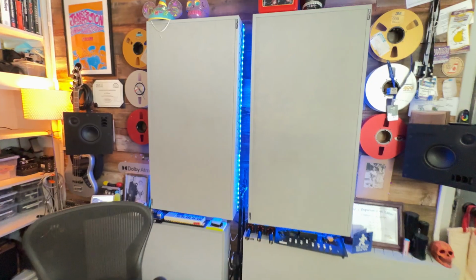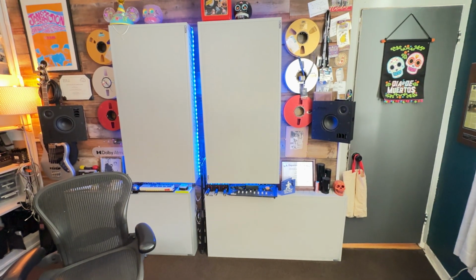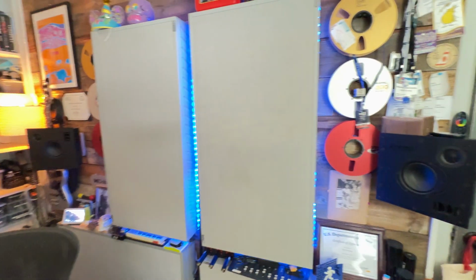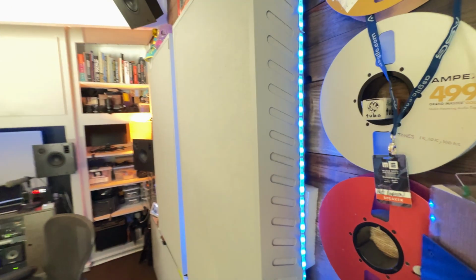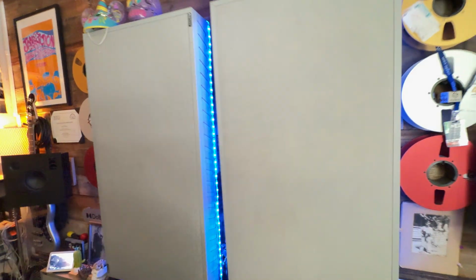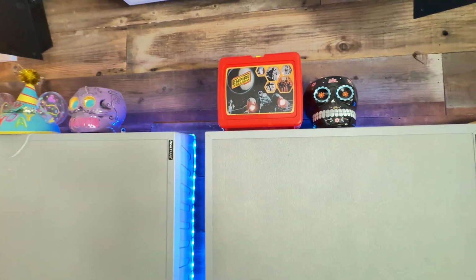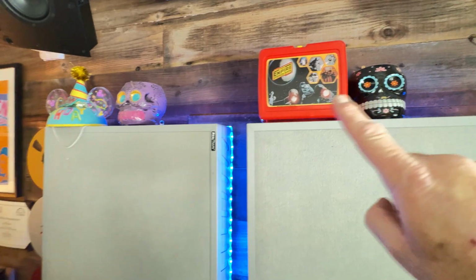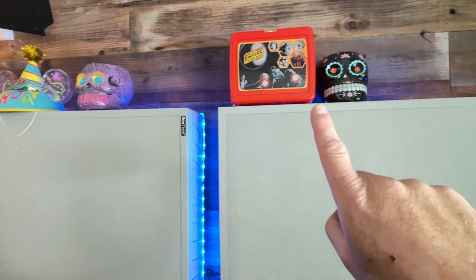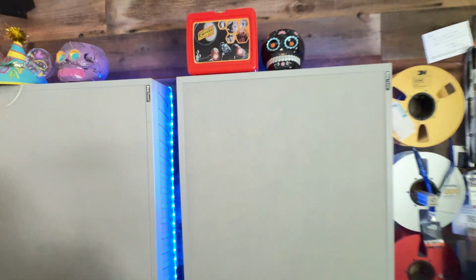These acoustic treatments, these bass traps here are from Real Traps. I got those many years ago. As you see, they're 4x8, and they're 6 inches deep. On top there, we've got more Day of the Dead stuff, a 50th birthday party at Disneyland. Got to have your Empire Strikes Back old school lunchbox, of course.